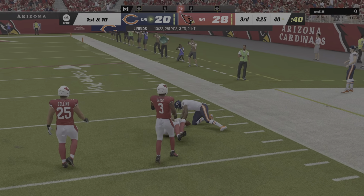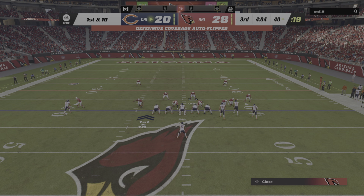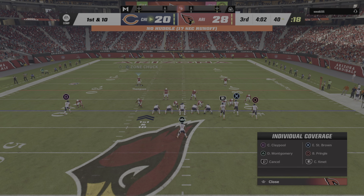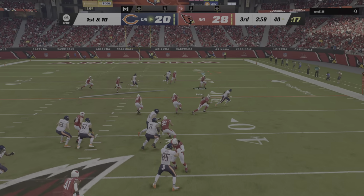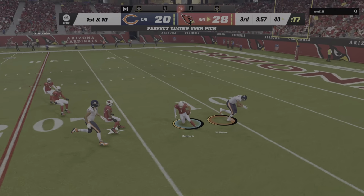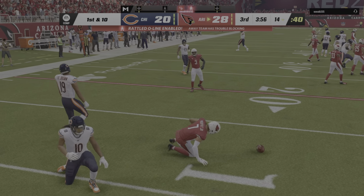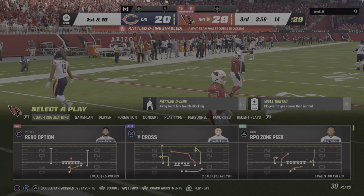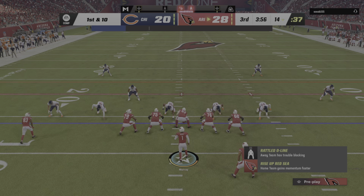He's got a man, complete. And he's going to be taken down right at the 40-yard line. They'll fake the handoff, now Fields. And he's going to be intercepted a third time. Picked off by Byron Murphy. And the Cardinals will take over here at their own 14-yard line.